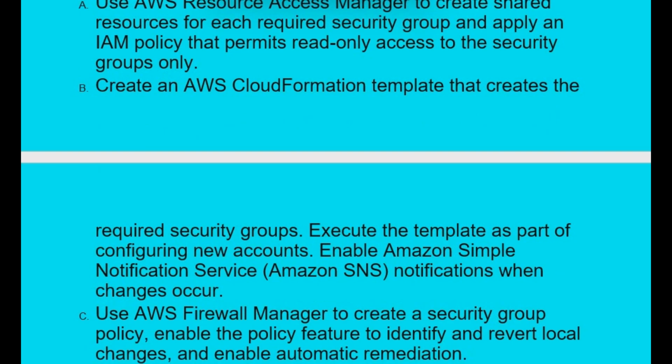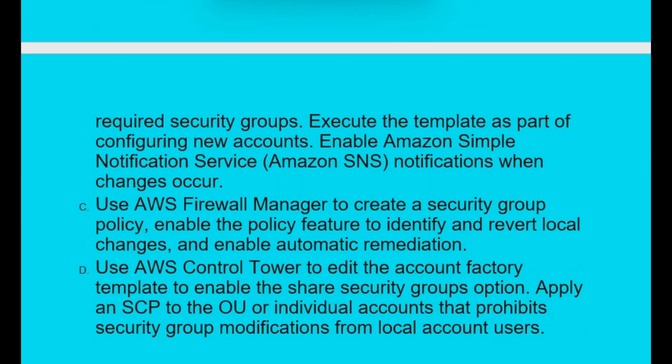Option B. Create an AWS CloudFormation template that creates the required security groups. Execute the template as part of configuring new accounts. Enable Amazon Simple Notification Service, Amazon SNS, notifications when changes occur. Option C. Use AWS Firewall Manager to create a security group policy. Enable the policy feature to identify and revert local changes and enable automatic remediation.